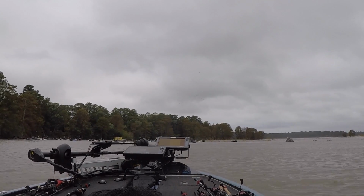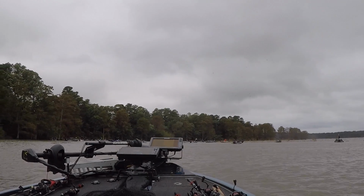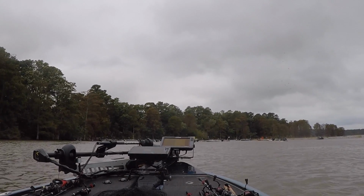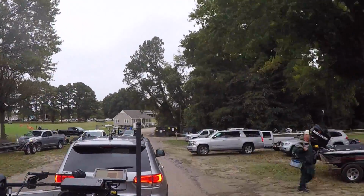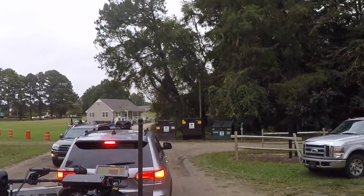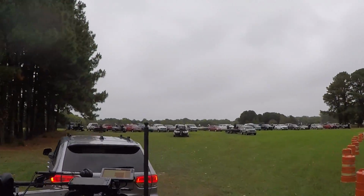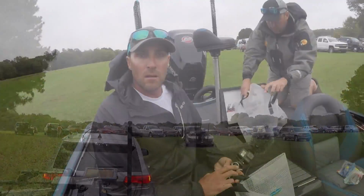Well, it's time to head back. I got a decent limit, you know, 5 fish. That's all you can ask for. One pretty good size one in there. So we're gonna go grab a weighing bag, put these fish on a scale, and see where we end up.